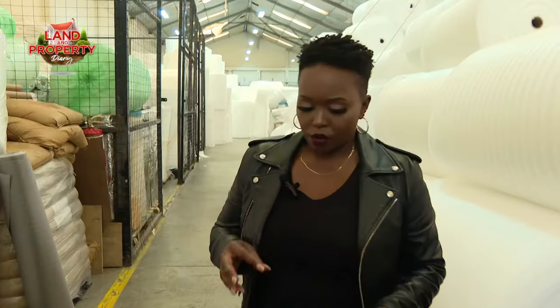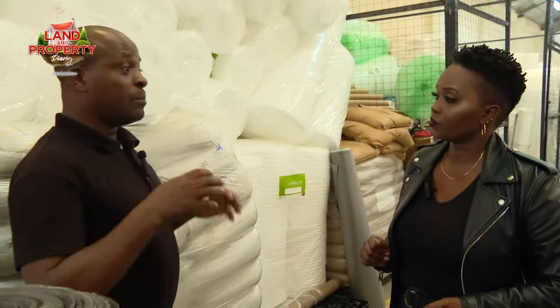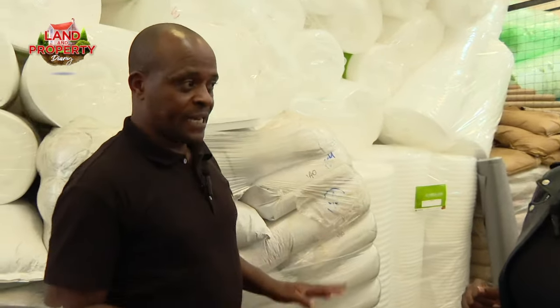Even as we conclude, are there regulations in construction that say you must damp proof any building you're constructing? Yes, there are. If you look at our building code, it defines clearly the requirement that damp proofing must be done for each and every building. If we look at the designs that come from architects, damp proofing is provided for in the design of any structure that needs to be built. The only challenge we have is the enforcement of those regulations. But it's a must that any building you build has to have damp proofing.